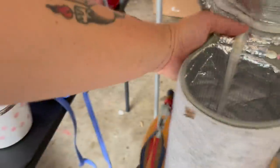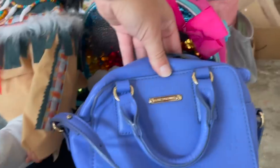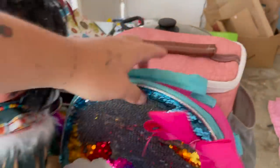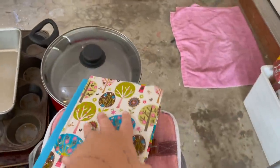So there we go. Over here we have three purses. Well, really one little purse and then two lunch bags. So there's two, one's a JoJo Siwa and one is Acorn Street, both in good condition. Behind that, two journals. These are not written in.